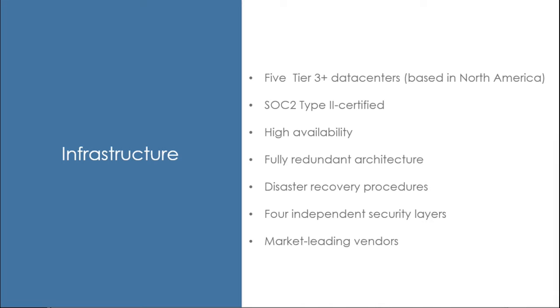Our infrastructure is redundant at all levels, so that's really critical to provide full load balancing and failover capabilities at all times. So site A, site B: if a component of site A fails, automatically that same component on site B takes over, continuing the delivery of service and maintaining our high availability.